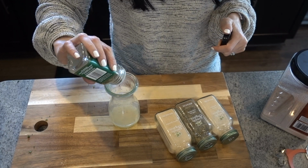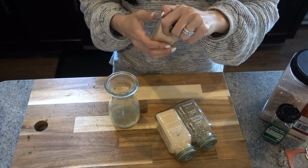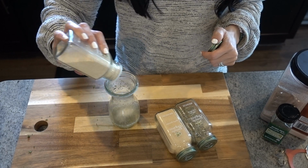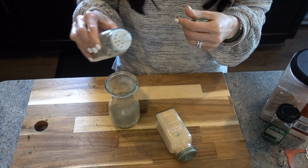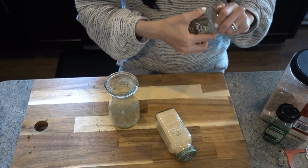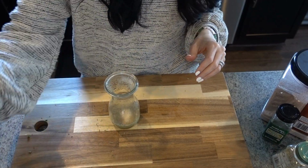Then I'm going to be adding in some organic spices like oregano, some garlic, some onion, Italian seasoning, and I do even add a little bit of red pepper flakes at the very end. But all of these just really are mild, delicious, and bring out the flavor. And then to get a little bit more iodine in there, I'm tossing in about a tablespoon of kelp.